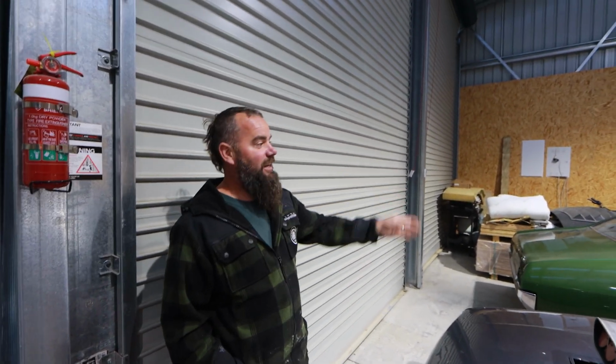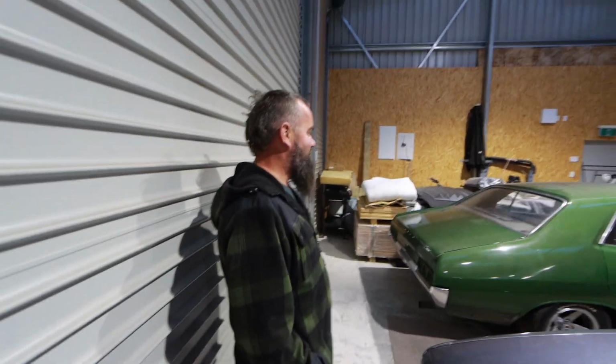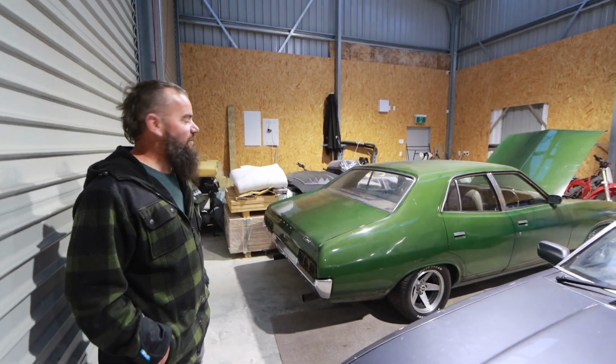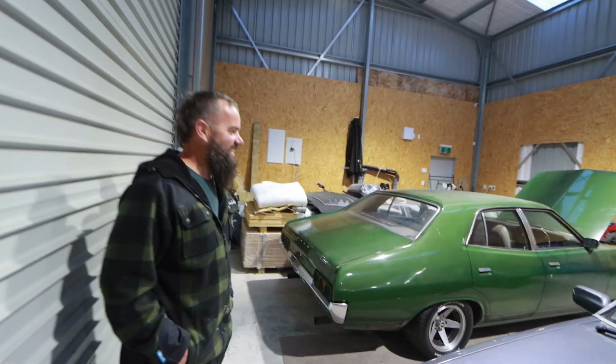Yeah, well, she claims that that's her car. Oh, so you swapped her car for this? Well, theoretically, that's her car, even though I bought her like seven cars since then. But it's the first one you got rid of.